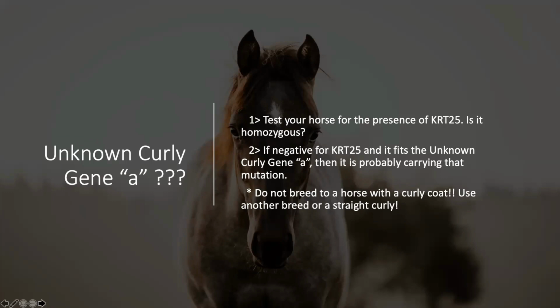Now next, the importance: how do you know if you have curly unknown gene A? What you need to do is test your horse for KRT25. If it is negative, if it has 2 copies of KRT25, then it's an extreme. If it comes up negative for KRT25 and has that unusual phenotype with that funny tail, then you probably have curly unknown gene A. And if that be the case, you need to not breed that horse to a horse that has KRT25 or Cook or SP6. You need to find a straight curly horse that doesn't have a curly gene to breed it to. That's the only responsible thing to do, because it is not fair to a horse to be born bald. And it's not fair to the owner to have to take care of it. Okay. So that's kind of a responsibility every horse owner has.